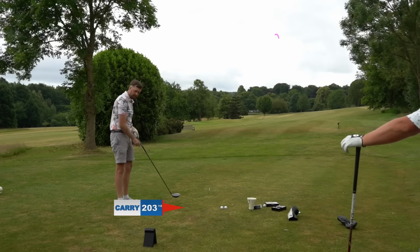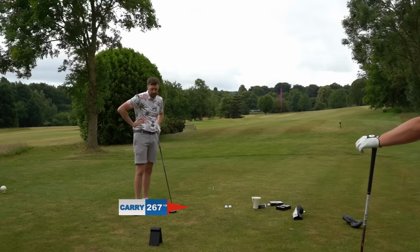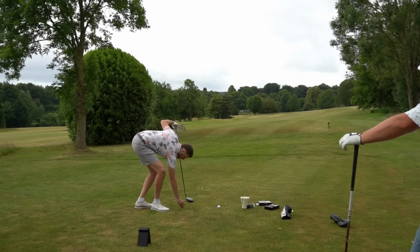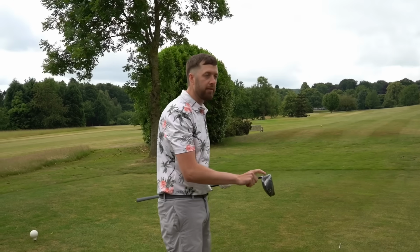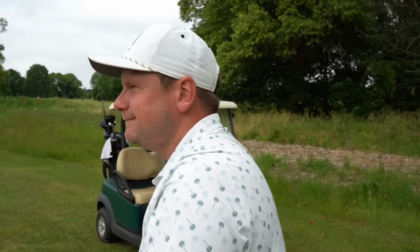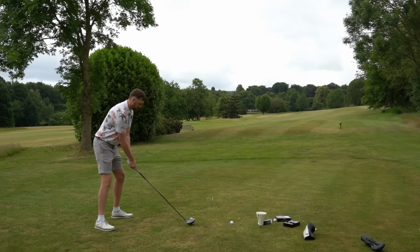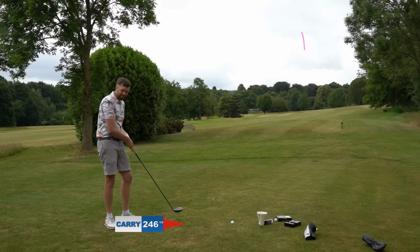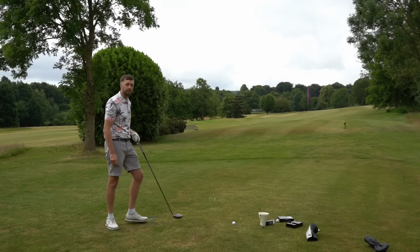Oh, that was good. 267, 106 club speed, 153 ball speed. So ball speed's there or thereabouts, isn't it? And to be fair, I felt like it hit that a bit low on the face. I didn't hit that 100%. It looked nice, but it wasn't a flush one. If we can get a flush one. Is that flush? A bit cutty. 272. Ball speed 156. So it's right there, isn't it?